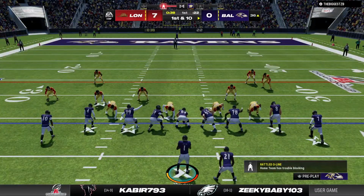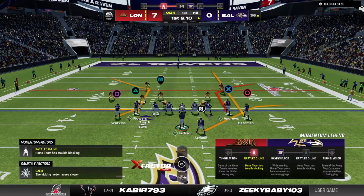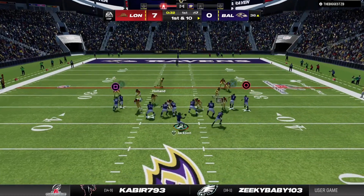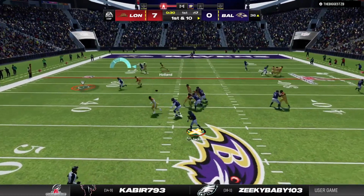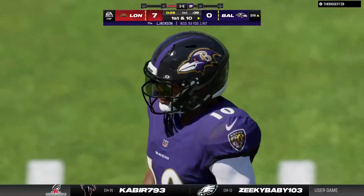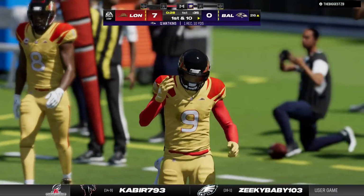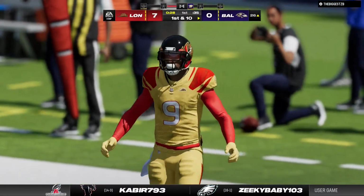So from the 36 now, 1st and 10. Jackson. Looking left side for Watkins, and he's got it. And he is out of bounds inside the 30. They picked up 5 yards last time. Now they double it and get 10 here.